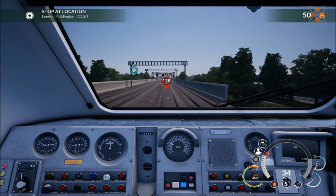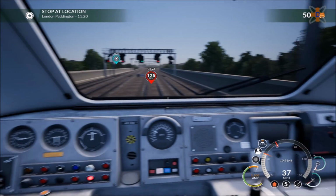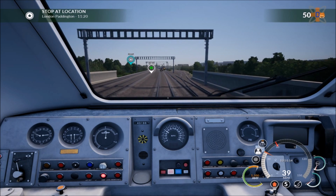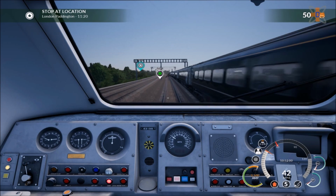Otherwise, yeah, we may mess this up, so I might turn off DSD and AWS. Legally you're meant to keep those on, but bear in mind I'll be looking around outside and all that kind of stuff at full speed. It's not always going to work, and sometimes I'll miss it because the sound's not audible from outside. So we'll just have to live without that just for once.